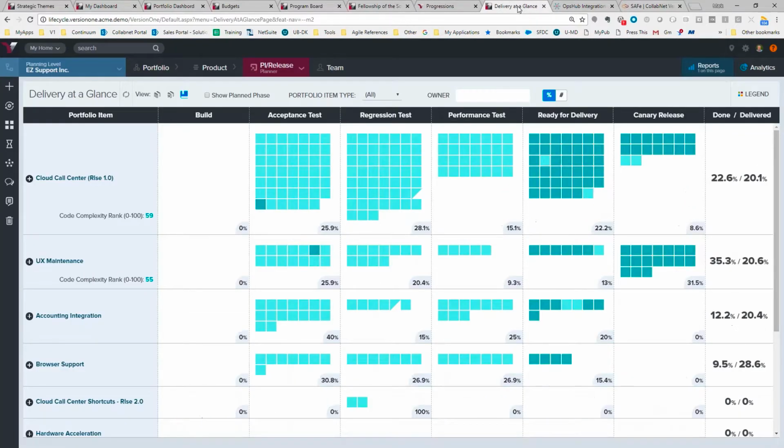Finally, we can bring that DevOps back and look at it from a feature perspective. So these are my epics again, and I'm looking at it. This is my delivery at a glance board, which shows me where all of my work is and what percentage of that work is done versus delivered. So this is done work. So this is stuff that's actually incomplete.